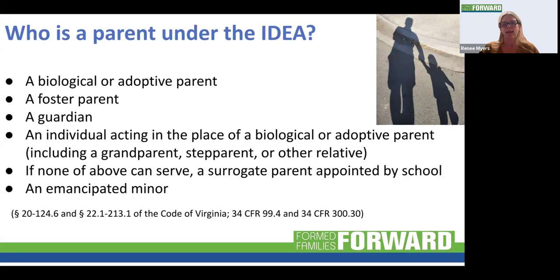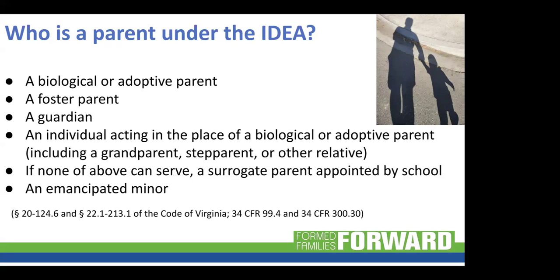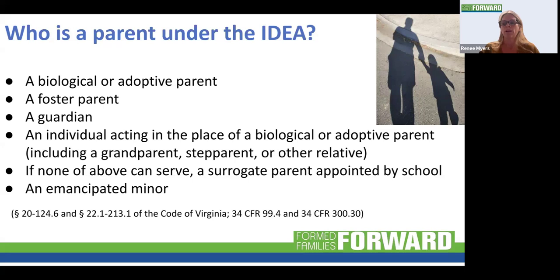A parent can be a guardian, generally authorized to act as the child's parent or authorized to make educational decisions for the child. A parent can be an individual acting in the place of a biological or adoptive parent, including a grandparent, a stepparent, or another relative with whom the child lives, or an individual who is legally responsible for the child's welfare. If none of the above can serve, a surrogate parent can be appointed by the school. And even an emancipated minor can serve as a parent under IDEA.